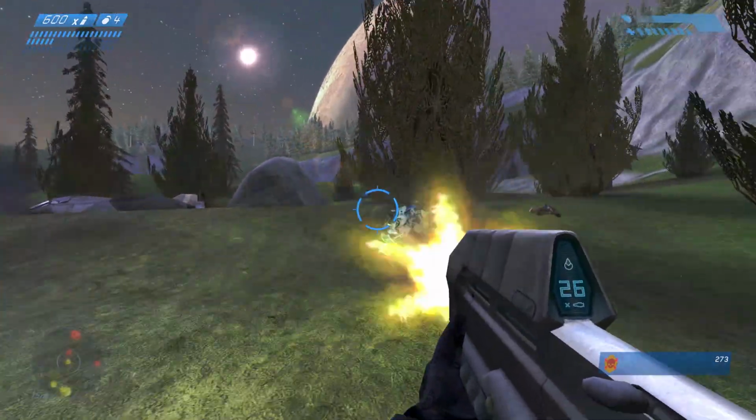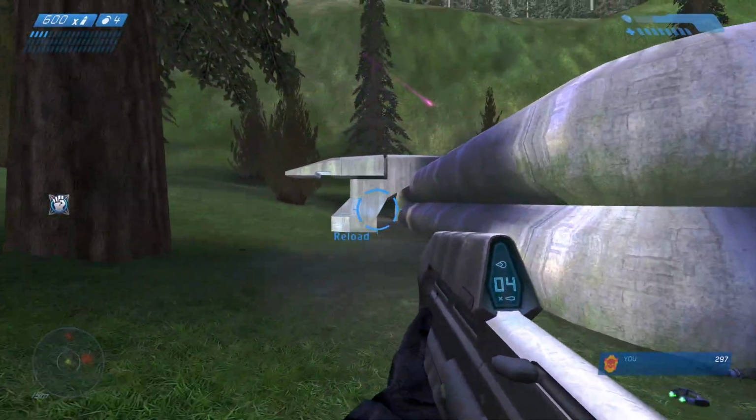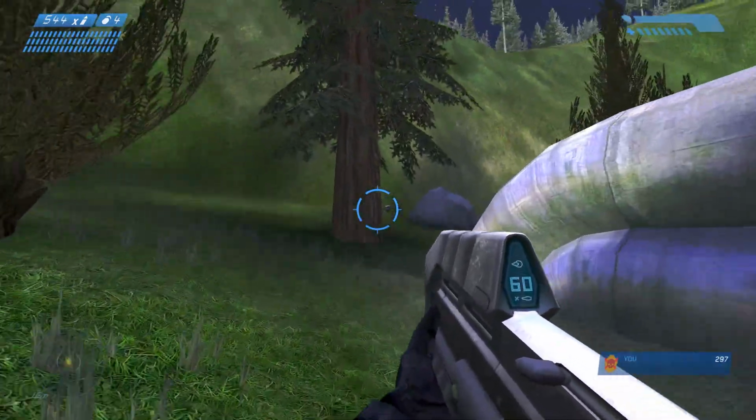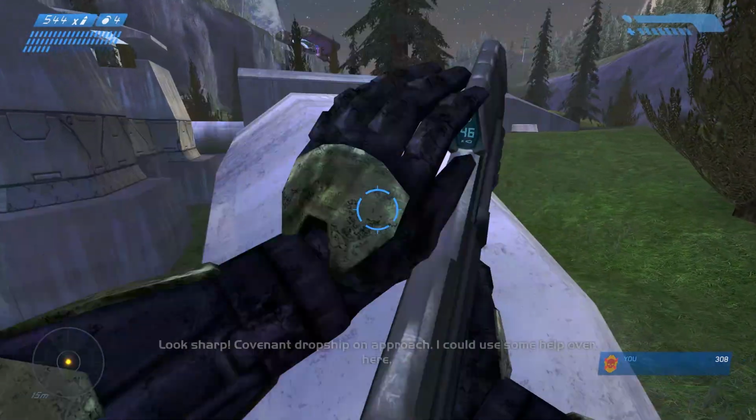So to the folks at 343, I'm proud of all of the work that you're doing to bring this game to life, and like I said before, this is the most excited I've been for a Halo game since Halo 3, and it feels great to have that excitement back for my favorite franchise.